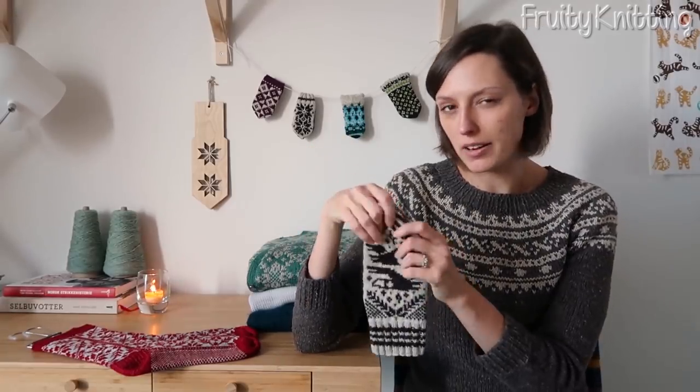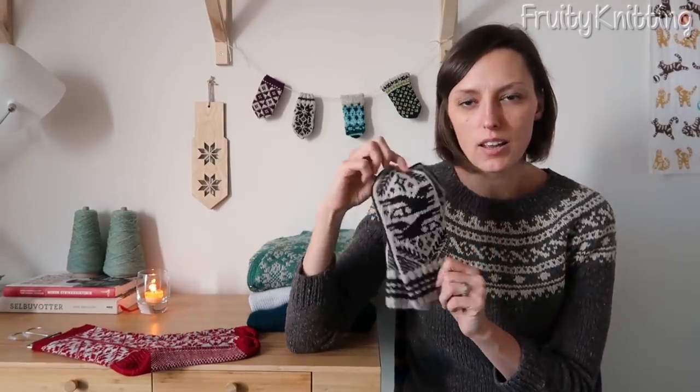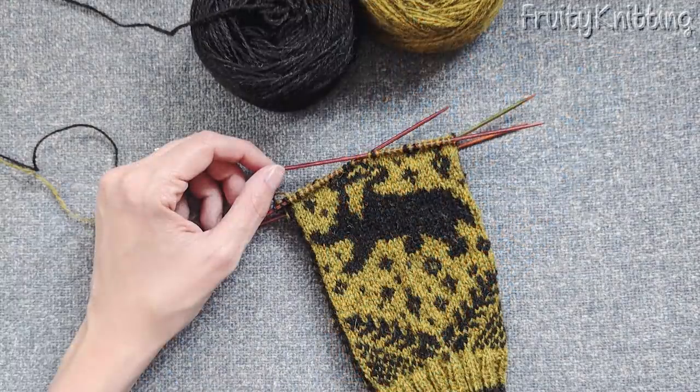I never wrote a pattern for this particular pair of mittens because it was specific to my university, but I am working on a set of mitten designs that use the same elements that I have here of the branches surrounding the ravens and some of the little sparkles and things. And I think that those mittens are going to have a much broader appeal. So I'm looking forward to that.